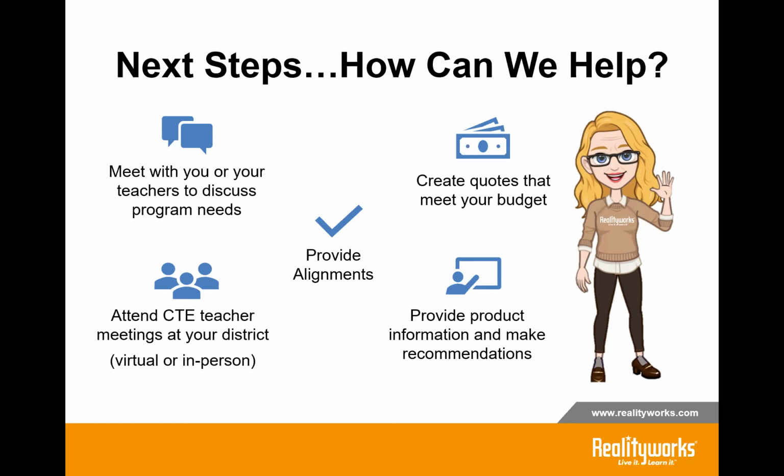So, there's lots of things we can help you out with. We can meet with you. We can meet with your teachers. We can provide alignments. We can help with purchasing obstacles. We can create budgets that meet your needs. We can create quotes, provide product information, make recommendations, attend meetings, do demos. It's really going to vary from what you need from us. So please don't hesitate to reach out to us for assistance with any of the items listed here.